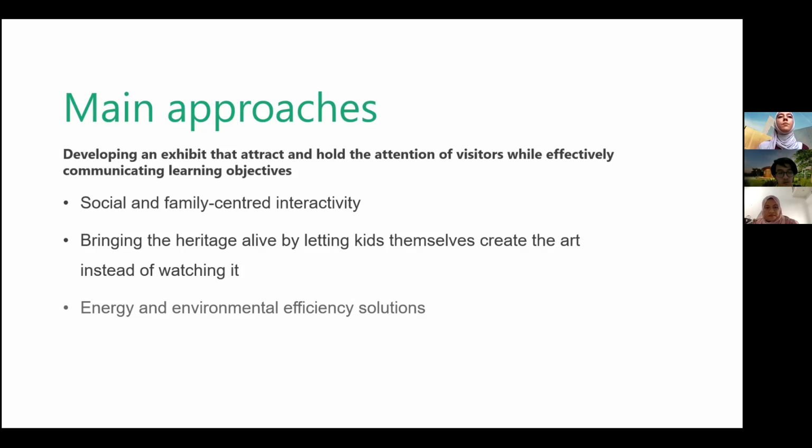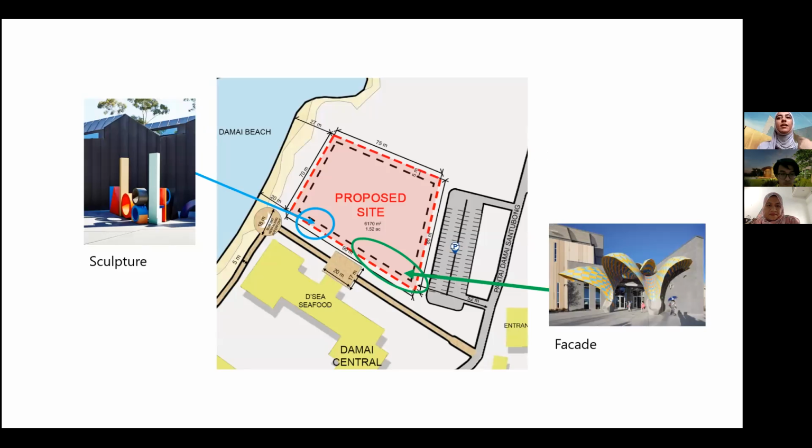And also bringing the heritage alive by making the kids themselves create the art. And one thing also is to make it an energy efficient design. I haven't dug deeper into that because I have not formed a concept yet. I'm more into studying the children, the behaviors and the interior. So this one is just a quick idea.